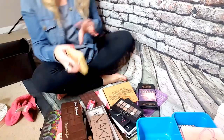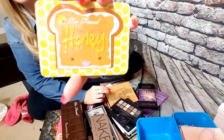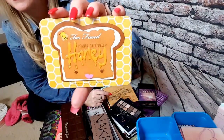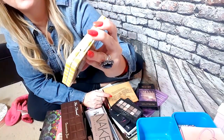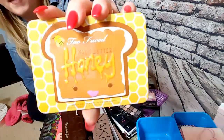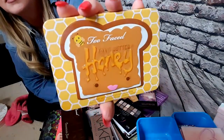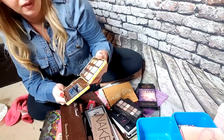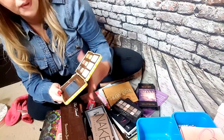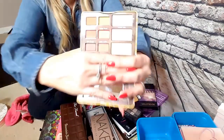Another little palette that I really love is this one, which a lot of people hated. It got a lot of hate. This is the Too Faced Peanut Butter Honey palette. And I totally love this palette. I loved it just as much as the peanut butter and jelly, to be honest with you. There's some really pretty colors in here, and I love it for travel as well.